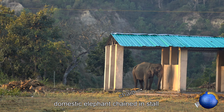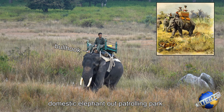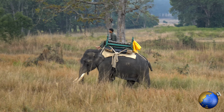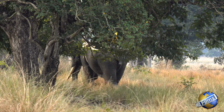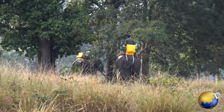Elephants are frequently chained up while not out on patrol. It was unpleasant to see and hear the young elephant running back to its mother, noisily dragging its chain. Seeing the ranger out on an elephant patrol was like seeing a page of history coming alive. The game drives in Kanha proved to be a very rewarding experience as a wide variety of the fascinating Indian fauna was viewable.